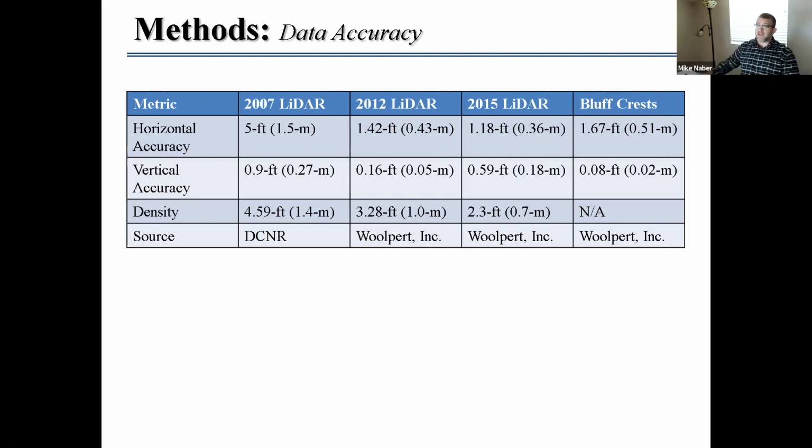You can also see that as time goes by, vertical accuracy definitely seems to be getting better as well. So up and down elevation, and being on point with elevation, going from 0.9 in the 2007 data to 0.59 in the 2015 LiDAR data. And then down there on the bottom, that really wonderful number of our point density, 4.59 feet in 2007, and 2.3 feet there with the 2015 data.